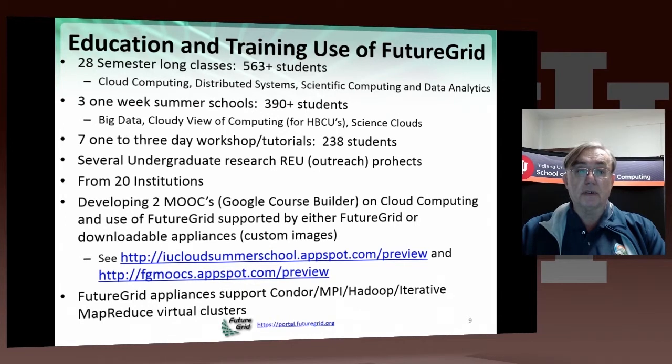We've had 3 one-week summer schools, and those have actually been the largest individual projects with a total of 390 students. 2 of those summer schools were particularly large. One was a smaller summer school, but a very important one, offered to a set of historically black colleges and universities to introduce them to clouds and to Hadoop. We've had 7 smaller workshops or tutorials, 1 to 3 days. The last one of those was in Indonesia with some 40 students involved. And we've also had those at conferences like supercomputing. We also have supported several undergraduate research projects, and all of this comes from around 20 institutions.